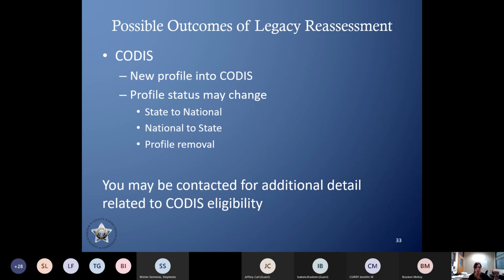If a previously interpretable minor goes to uninterpretable, that minor can no longer be in the CODIS database. The other reason for profile removal is that, just like everything else, best practices related to CODIS eligibility have changed. And so a profile that may have been eligible historically may not meet the current standards for CODIS eligibility and may need to be removed.